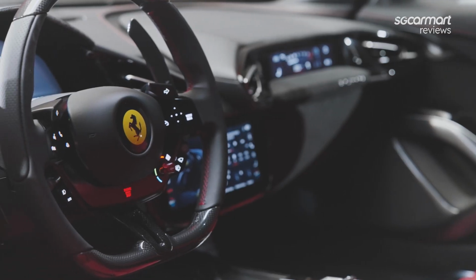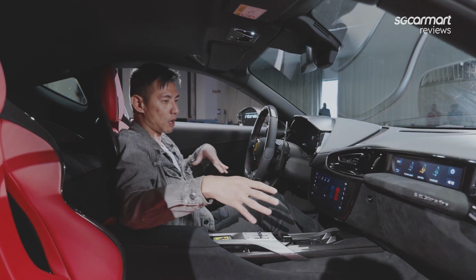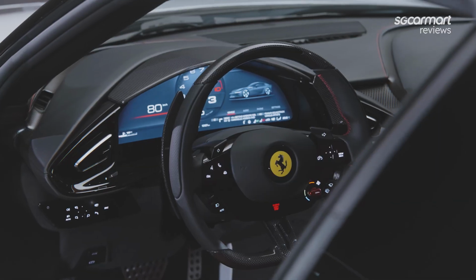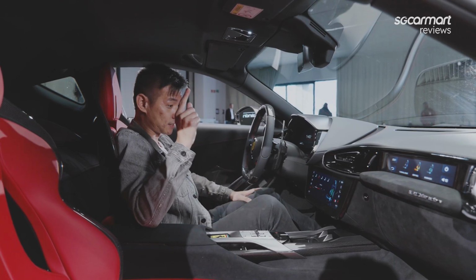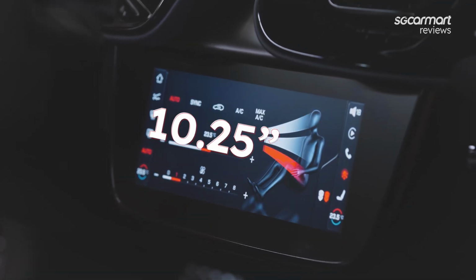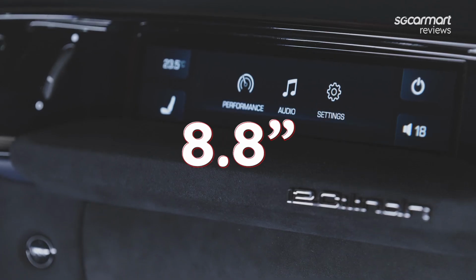Inside the car, the cabin might look fairly similar to some of the newer Ferraris. It's a dual cockpit setup, so it's pretty much symmetrical, right? It may look quite familiar, the steering wheel is more or less the same. However, one thing is quite different, and that's this. You now have a third screen, right? This is a 10.25-inch screen. You still have your 15.6-inch digital display, and on the passenger side, you have an 8.8-inch screen.